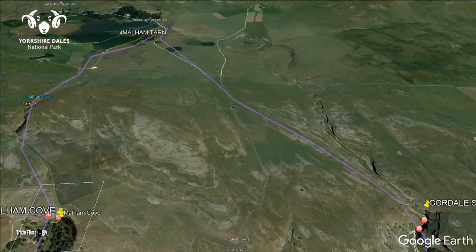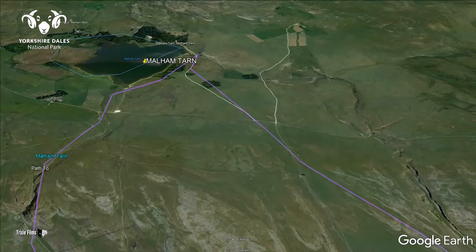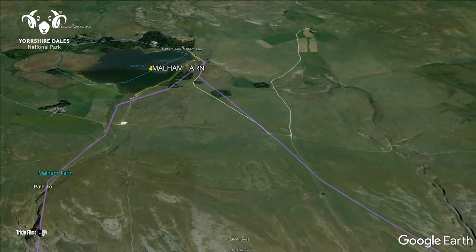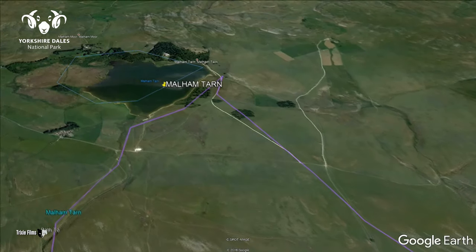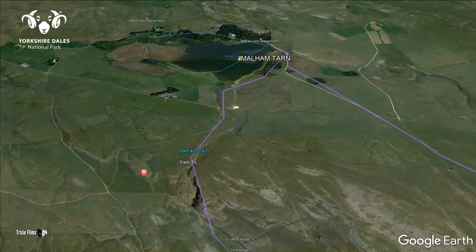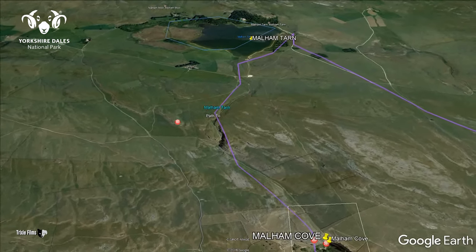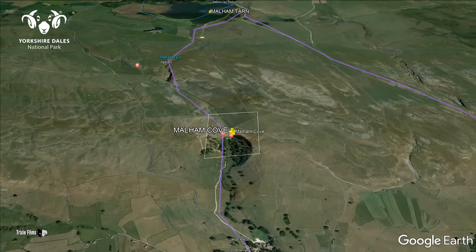And then I'm either going to climb out above the waterfall, or I'm going to have to go back on myself and climb up onto the top above these scars and then make my way over to Malham Tarn. So that'll be nice. And after the tarn, I'm going to turn back round and head towards the road and cross the road and down to the treat of the day, which is Malham Cove.